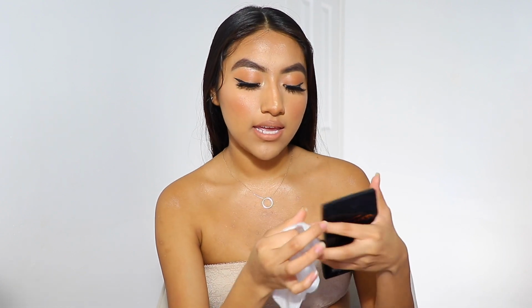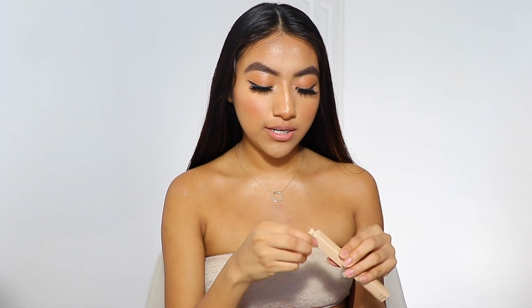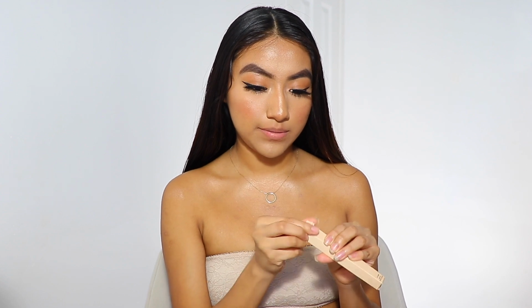Now I'm going to go ahead and take this off, and I'm going to go ahead and do the other lip product, or shall I say lip shade. So now I'm going to go ahead and try out the Nude 2.5 lip liner, and I'm going to line my lips with this one.